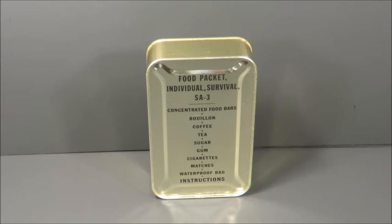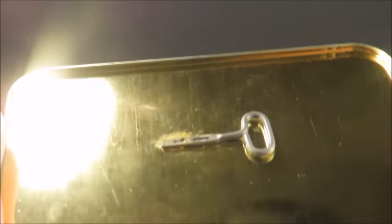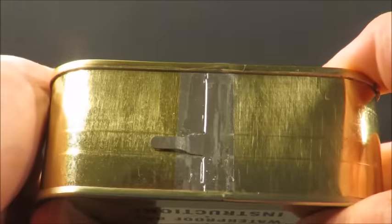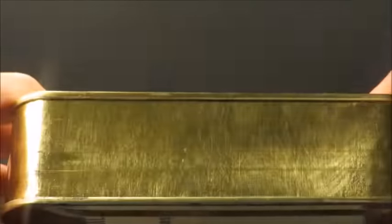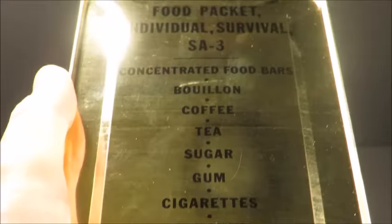All right, one of my crown jewels, one of the most valuable and rare military rations that I've ever owned, the Food Packet Individual Survival SA3. The Food Packet Survival Arctic is designed to feed one man for one day in emergency aircraft landings, ditchings, or parachute landings in Arctic regions. This one was produced in 1952, so during the Korean War. It is the nicest one I have ever come across.